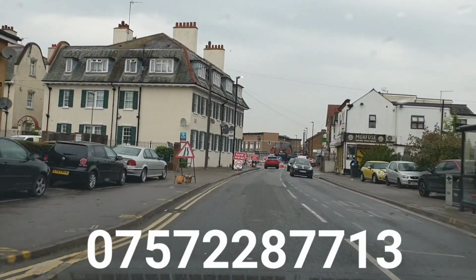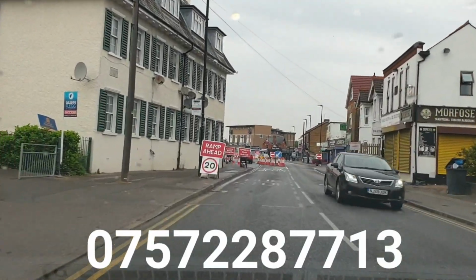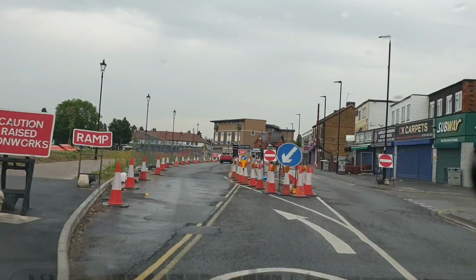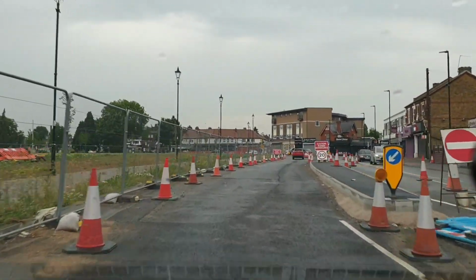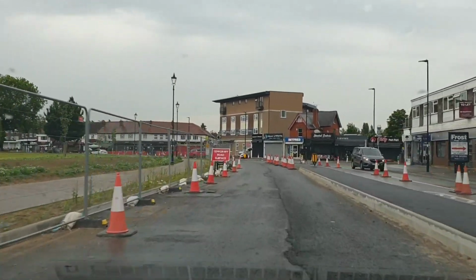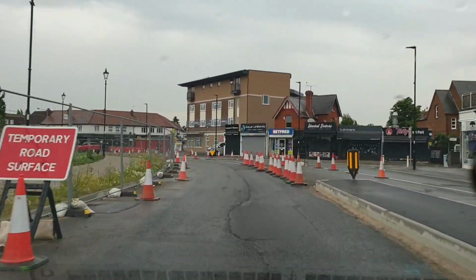Slough test center. My favorite is Uxbridge. Now I think I have started liking Slough as well, because they have similar kind of routes. They're easy, they're not very difficult.